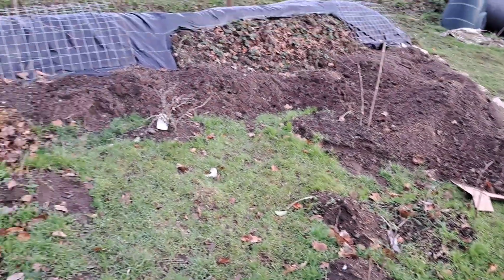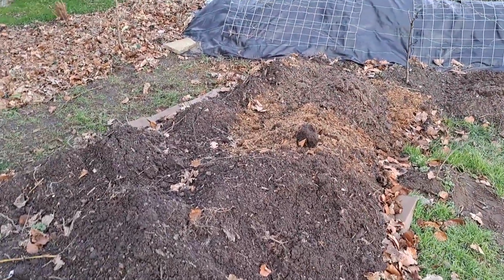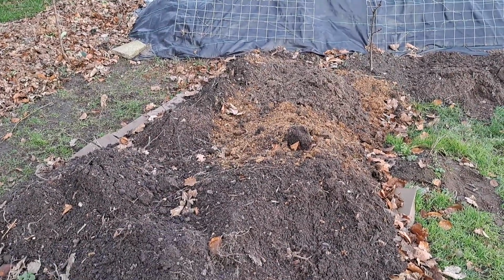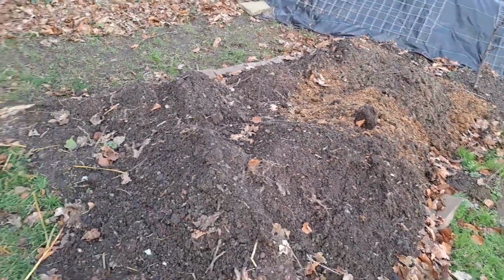As you see, I've mounted that up pretty much. The slightly different colour is out of one of the compost bins. I thought I'd mix it in to finish off. It's not quite there yet. It's woody, wood chips and stuff, so it needs breaking down a bit more. But you know, just put it out. The worms will get it before the spring.